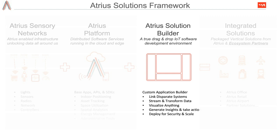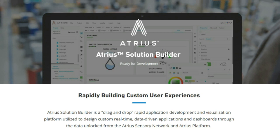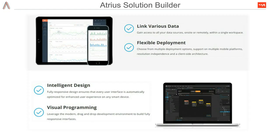All right, we have taken a look at sensory networks, and we've just reviewed some platform services involved with Atrius. Finally, I just wanted to touch on the capabilities of our solution builder to be able to develop those tailored dashboards and workflows specific to customer needs. The Atrius Solution Builder leverages an architecture developed over the course of several years by a company called DG Logic. It involves linking together various data from a wide variety of equipment and different customer enterprise systems, and then being able to develop custom dashboards, workflows, and visual applications on top of that.